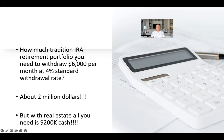And you draw $6 grand, give or take, and you reallocate your portfolio from high-risk stocks and bonds. Once you retire at age 59 and a half or older, you're going to reallocate your mutual fund portfolio into money market, bonds, treasuries earning 4 or 5%, so you can stabilize your portfolio without risking principal. So just a typical $6 grand at 4% withdrawal in your traditional stock market portfolio.